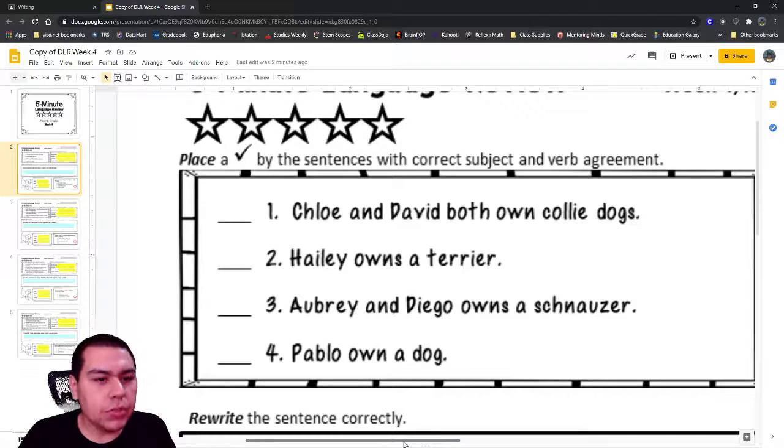When we say subject and verb agreement, what it means is more like you're saying that the subject and the verb match. The way you know if they match is if both your subject and your verb are singular or plural. Who can remind me, what's the difference between singular and plural? What do those words mean? Haley, what does singular and plural mean?